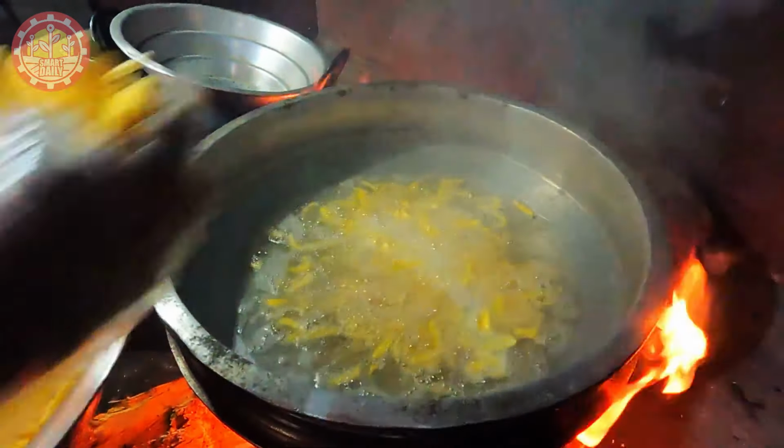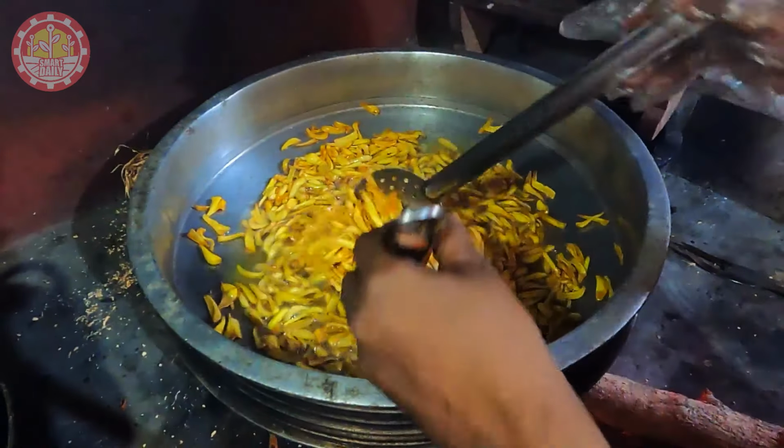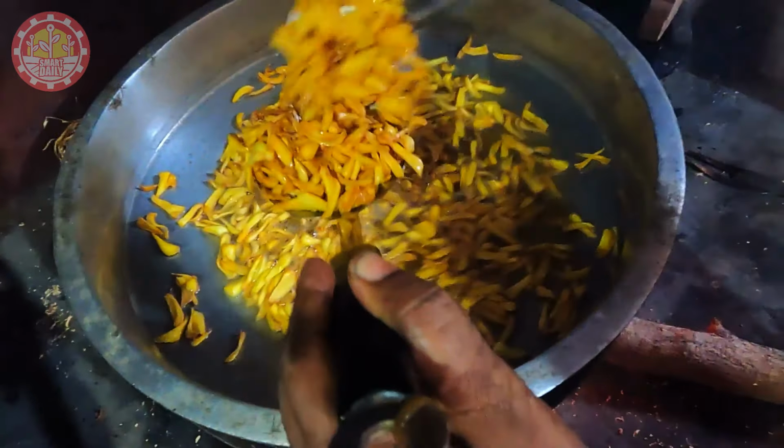These thin slices of jackfruit are deep fried until golden brown and sprinkled with a little sugar or salt.